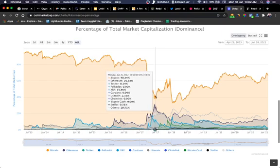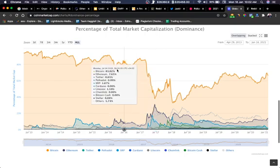Now, why was it reducing? It's a very simple thing. As cryptocurrency was becoming more popular and people started using Bitcoin, they started realizing that, hey, Bitcoin is slow. Sometimes you send a transaction, it takes forever. And then people started asking themselves, okay, is there a better cryptocurrency that I can use for what Bitcoin can do? And then people discovered Ethereum.